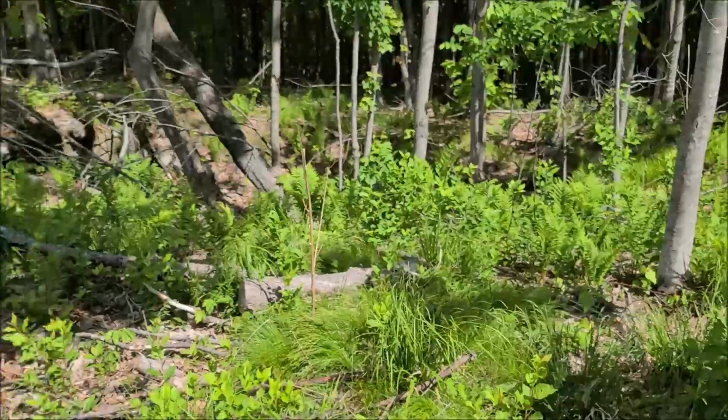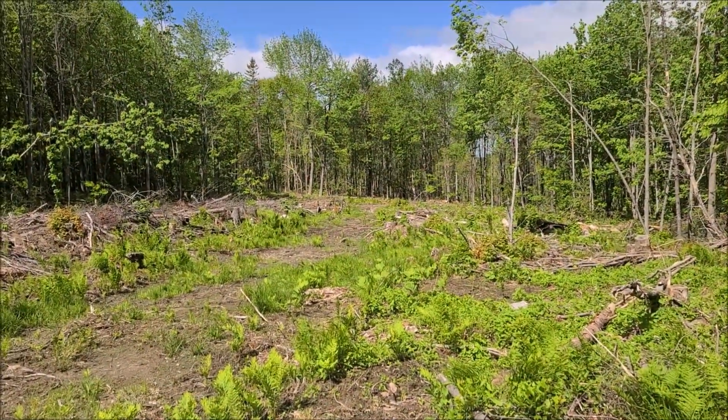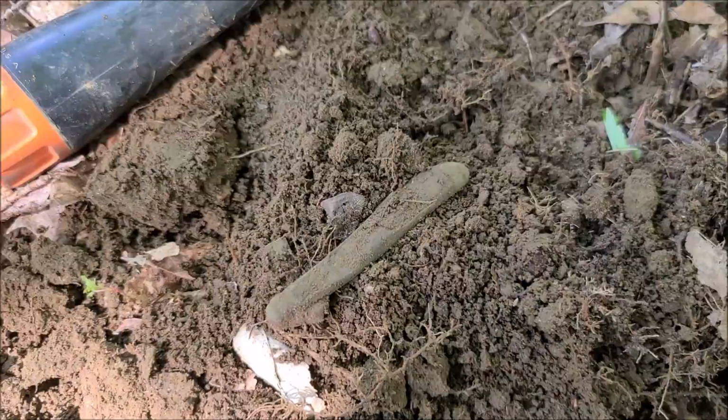All right, so we're going to give this one a try, and then we'll show you the other cellar hole when we get over there. It's near the edge of those woods right there, probably about 100 yards away, 150 yards, something like that. All right, see if we can find some stuff.